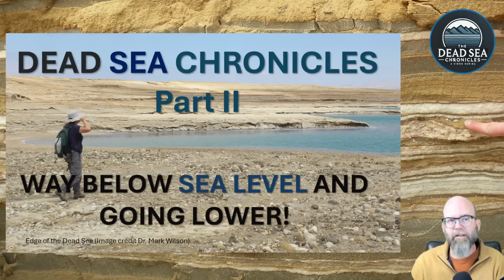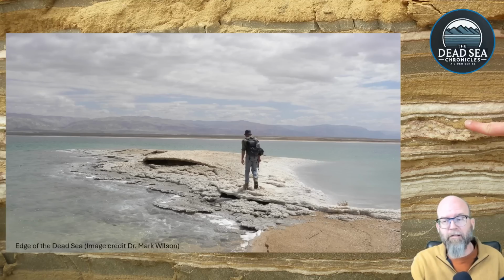And that's going to help us understand how the Dead Sea has changed in the past as well, how it's gone up and down, and what factors have caused it to have much higher levels in the past. And that's going to help us eventually get to the point of asking about the original origin of the Dead Sea, like just how extreme has it been in the past. So let's get right to talking about the Dead Sea, the Dead Sea Basin, and its origins.